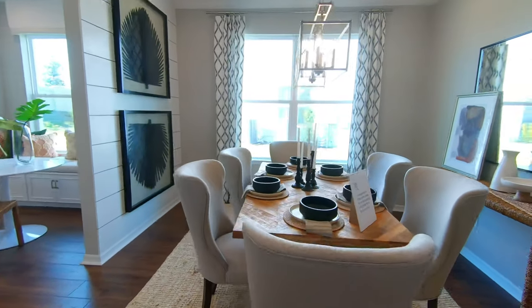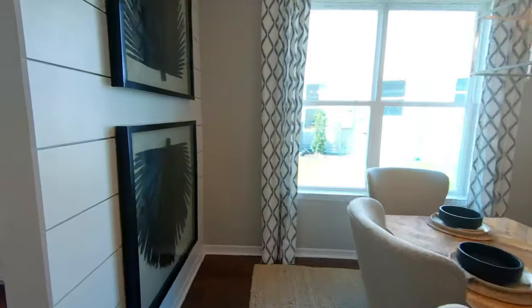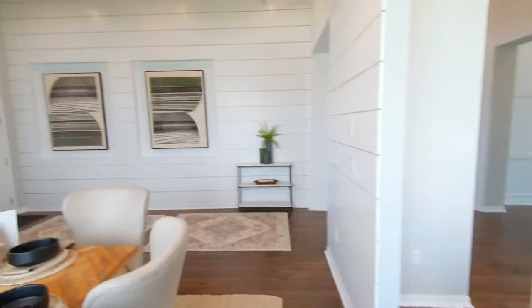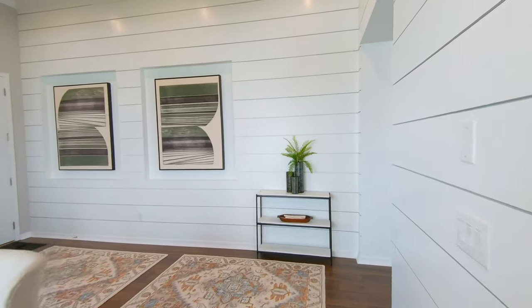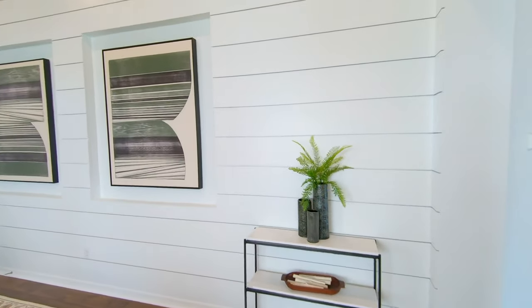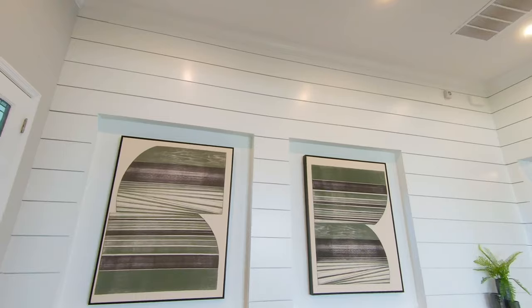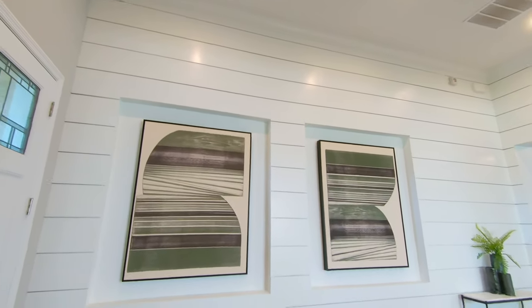Now your formal dining here is pretty spacious as well. Oh, notice the paneling on this wall. I love this. Now this may or may not be an option from the builder. I think that's actually an interior decorator item, but that's something we can go over when we sit down with Taylor to go over the build of your home. But anyways, that is a nice touch. So take notes. If this is something you want to do, you can get someone to come afterwards and set that up for you. But yeah, it's a nice design.